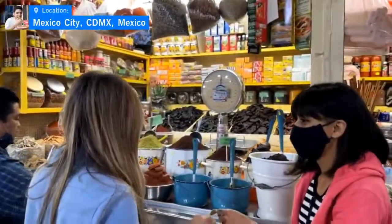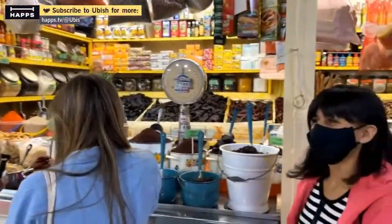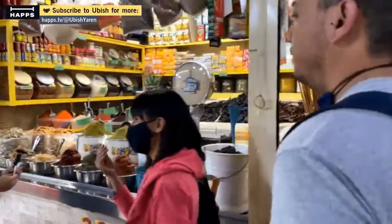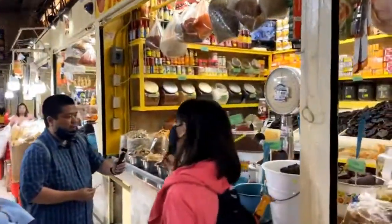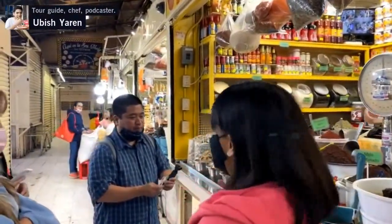Remember that if you have any questions, guys, you can ask freely. How is it? It's weird, all those textures. We usually don't get it like this. We add broth, chicken broth or whatever, and it's like a sauce, not like a paste.